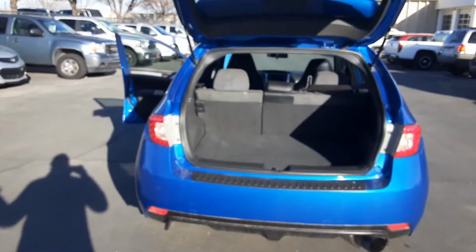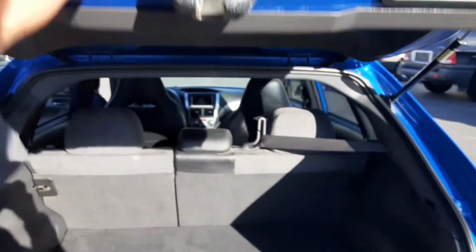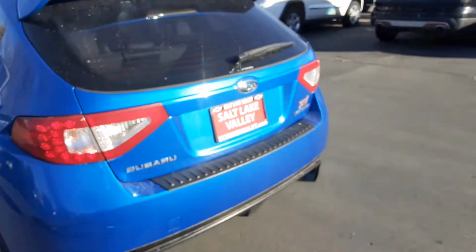I mean, I just can't overlook the fact that this is an all-wheel drive sports car, man. This definitely has all the bells and whistles, and this definitely holds up to value.